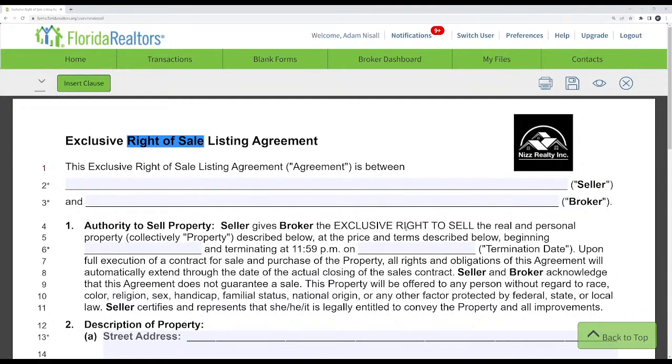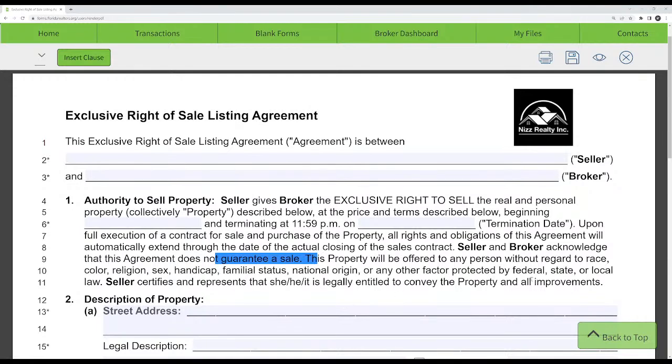Seller gives broker the exclusive right to sell the real and personal property, the same thing in the terms, this date to this date, upon full execution of a contract for sale and purchase of the property. All rights and obligations of this agreement will automatically extend through the date of the actual closing of the sales contract. Seller and broker acknowledge that this agreement does not guarantee a sale. This property will be offered to any person without regard, and so on and so forth. Seller certifies that he or she is legally entitled to convey the property.